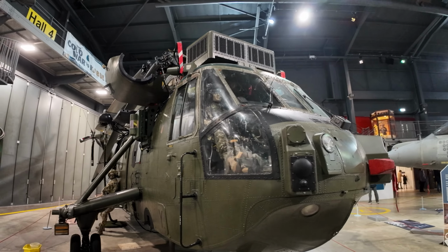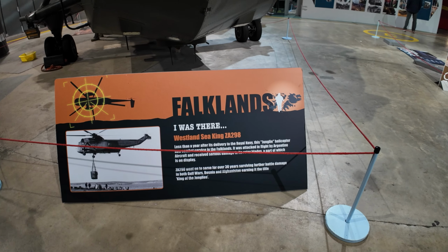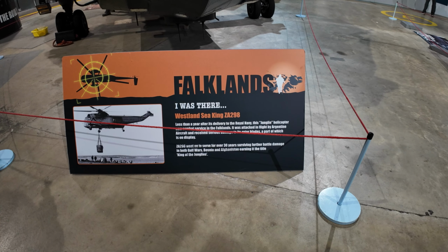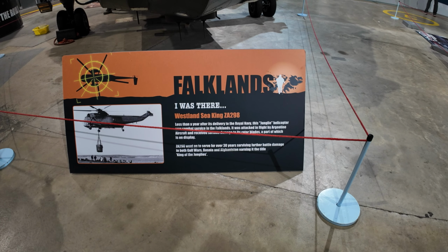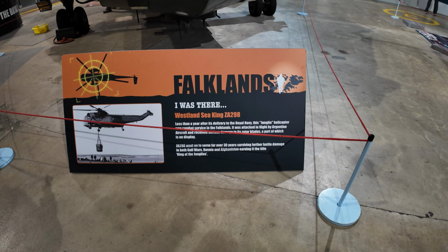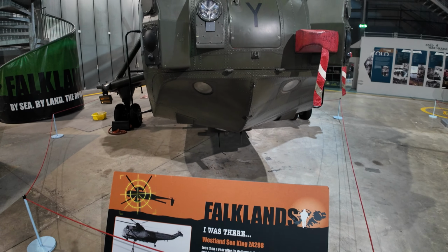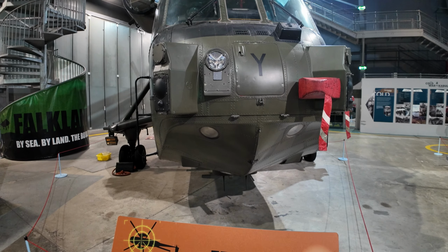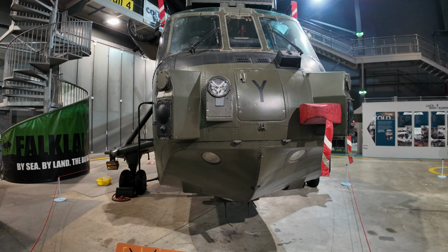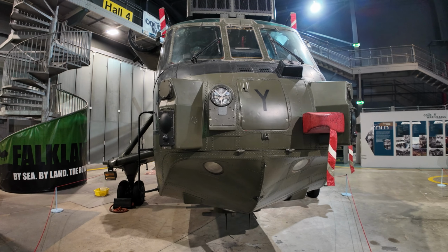It says that some of them have on the front here a board that says Falklands, I was there, Westland Sea King ZA Zulu Alpha 298. Less than a year after its delivery to the Royal Navy, this Junglie helicopter saw combat service in the Falklands. It was attacked in flight by Argentine aircraft and received serious damage to its rotor blades, part of which is on display. Zulu Alpha 298 went on to serve for over 30 years, surviving further battle damage in both Gulf Wars, Bosnia and Afghanistan, earning the title King of the Junglies.